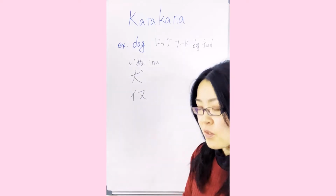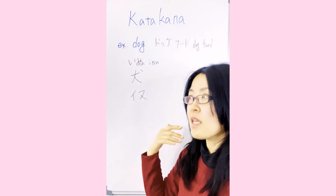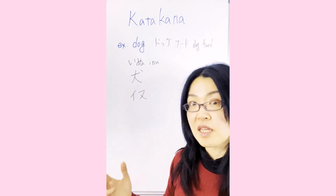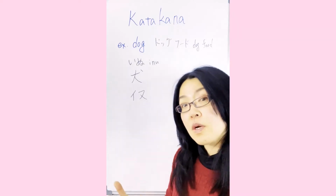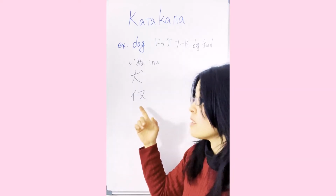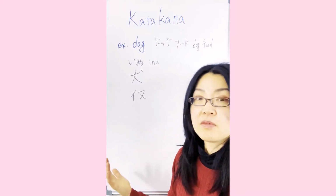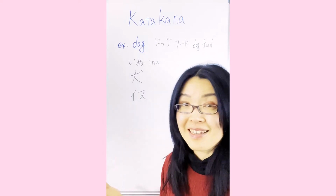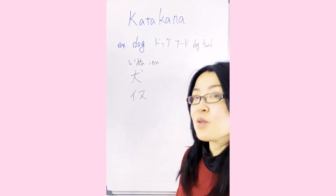So the word inu is Japanese, not a foreign word. This is not a French or English or Chinese word. The word inu is an original Japanese word, but we still use katakana to write it when we mention it as the scientific name of the canine species. Yes, dog species. Alright, so this is one of the ways katakana is used.